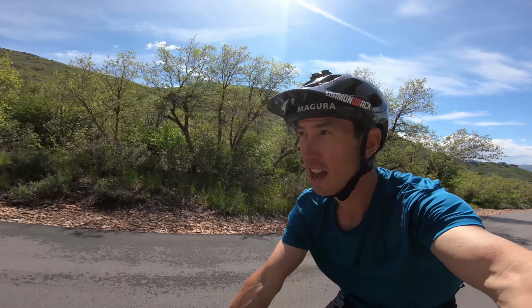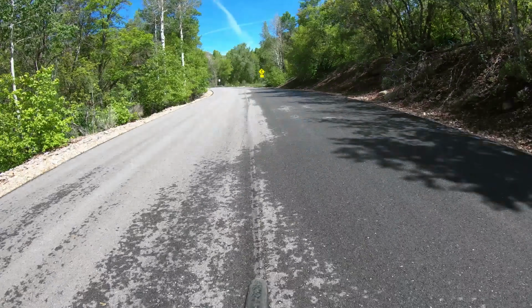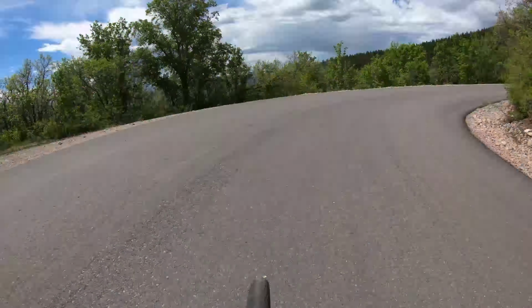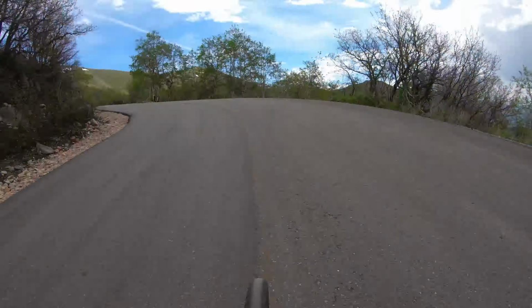We're starting out just under 6,000 feet of elevation. We're gonna top out over 9,000 feet. The way I look at it is, if I train on the hardest thing I could possibly do, when I'm out on a big adventure ride or bike packing, it's not gonna be that hard.